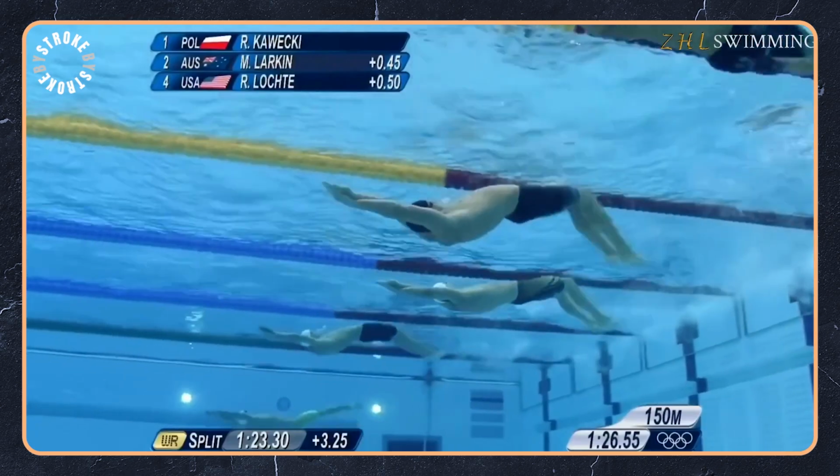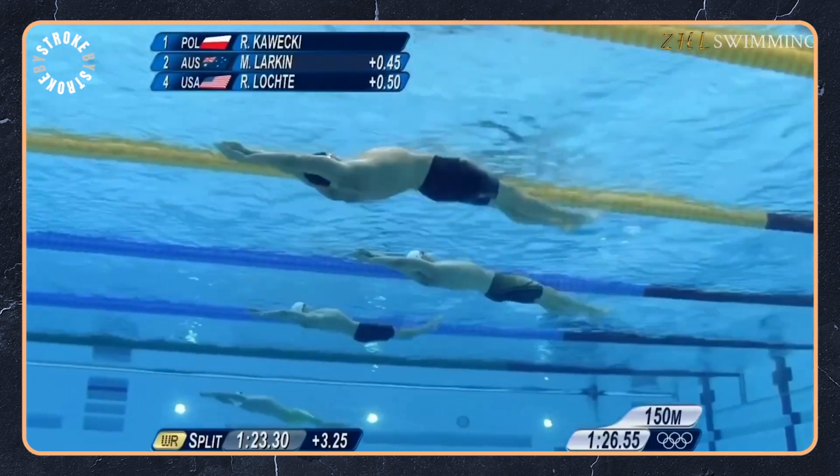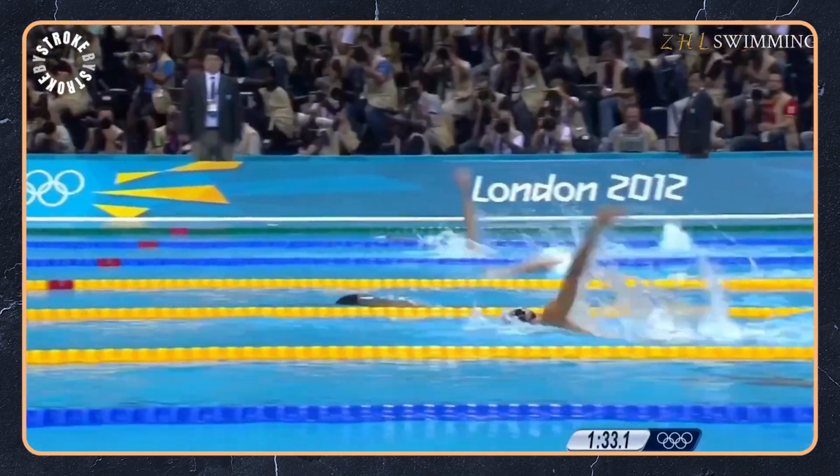In backstroke, Lochte does a really good job on his underwaters of keeping an equal amplitude on his kick. Now, most swimmers, when they're thinking of underwaters on backstroke, they really like to crank on the down kick, but they don't do enough on the up kick. Keeping an equal amplitude of these is something that Ryan Lochte does a really good job at, and he has a perfect breakout in the backstroke.